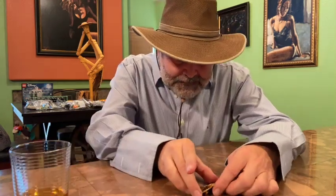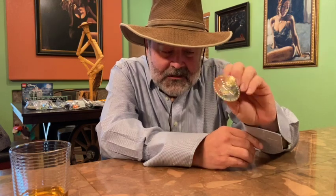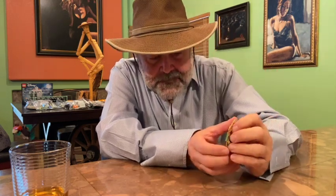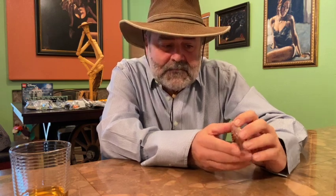So I acquired, at no small expense, this badge. Now this is an original, although slightly damaged, Generation 1 metal badge from Disneyland. Disneyland opened in 55, and this badge existed somewhere between 55 and 58. I'm going to show you a close-up and several pictures here, and we'll talk about the history of this badge.